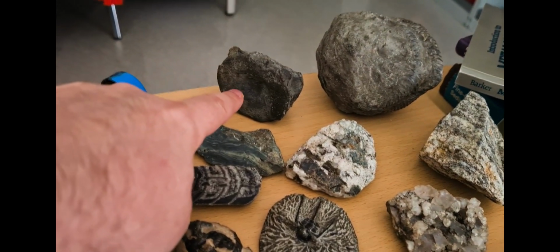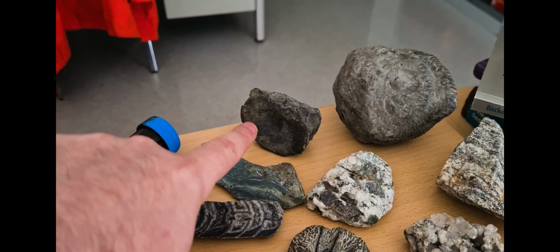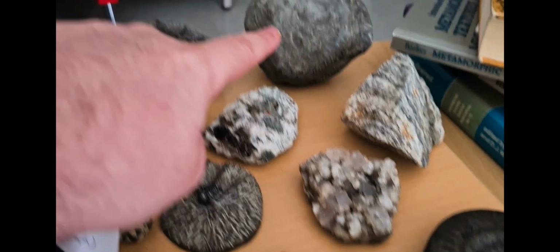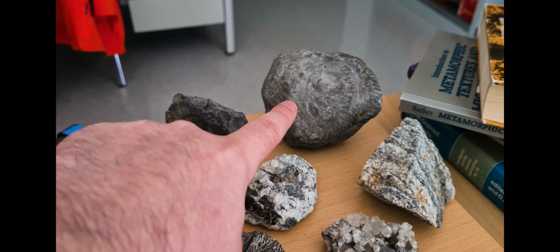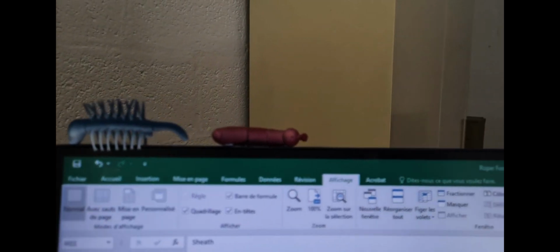It's a late Triassic ichthyosaur vertebra I found when I stopped for a pee on a field trip to Westbury-on-Severn, and then a big clump of ammonites from Yorkshire there that I need to get prepped. I've got my little Burgess Shale figures there. Look at the dorky eyes they've put on Pikaia. Amazing. Right, so now we've had a look at my office.